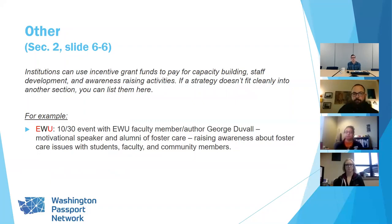Okay. The last section is the other section, which actually turns out to be a really important section. It's not a throwaway. It's the area where you can get really creative.